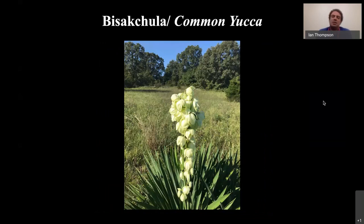We don't think about yucca necessarily being part of the Choctaw homeland, but it is, along with a similar plant called bear grass. The leaves have fibers that are processed out for string. The stalk that you see there, when it dries, it makes an excellent fire by friction starter.